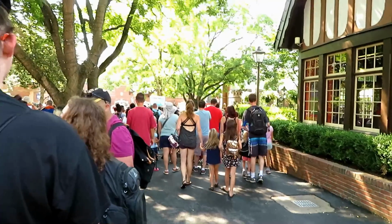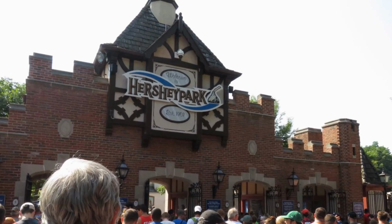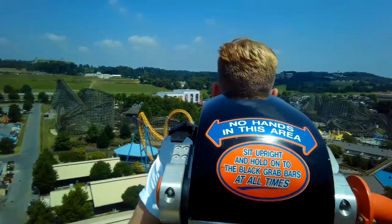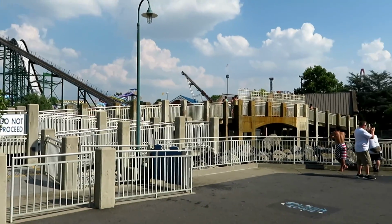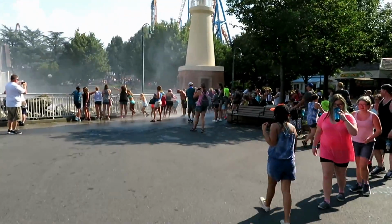One of the best parks in the world with one of the most diverse coaster lineups is Hersheypark in Hershey, Pennsylvania. This park marked the midway point on my cross-country trip. Today, I'll be looking back at my very hot and humid day at Hersheypark on Monday, July 16th, 2018.